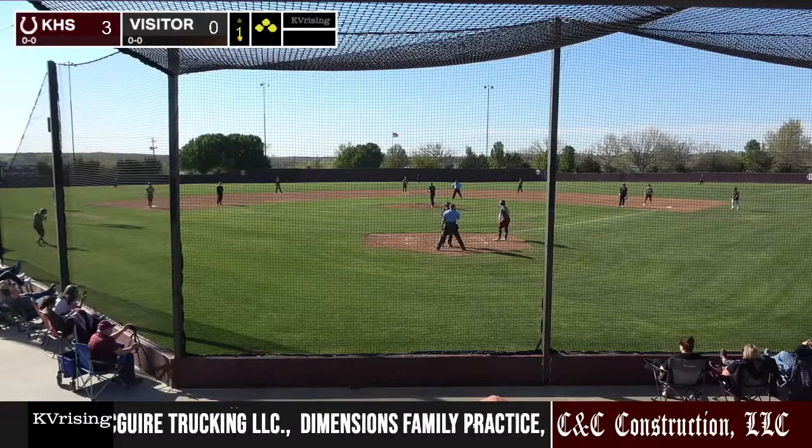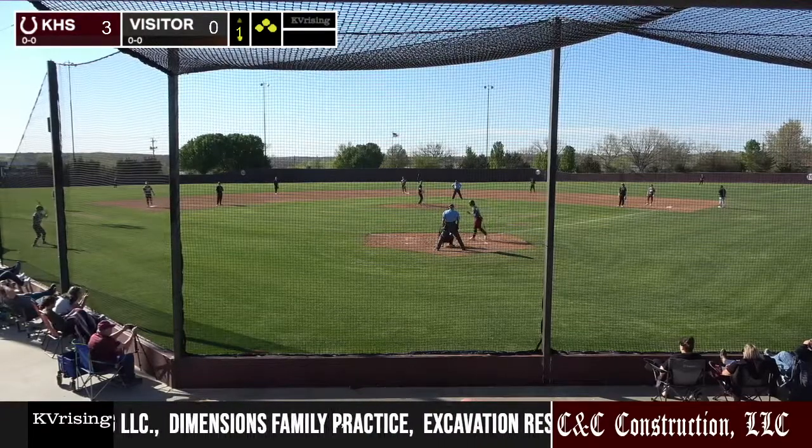Bases loaded. Andy's up. Ball 1 called. 1 out.